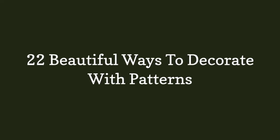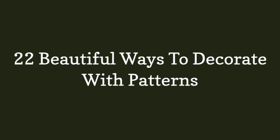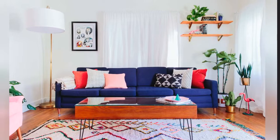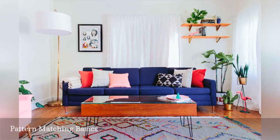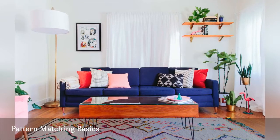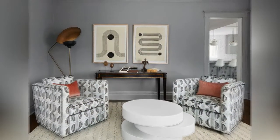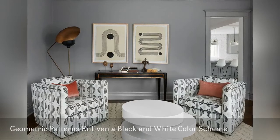22 beautiful ways to decorate with patterns. This colorful living room demonstrates the basics of pattern matching. California-based design company Tailor & Tailor stuck to 4 different patterns in 3 different sizes. Each pattern is distinct but has a similar feel. Geometric patterns give a small sitting area with a monochromatic color scheme a big dose of pep.